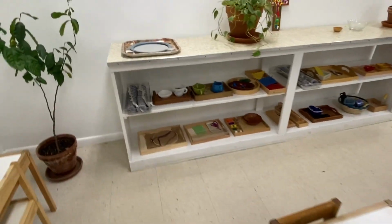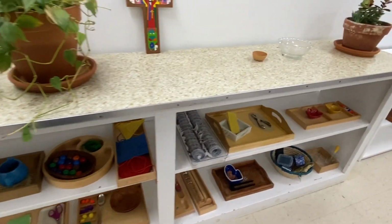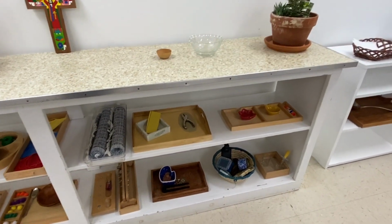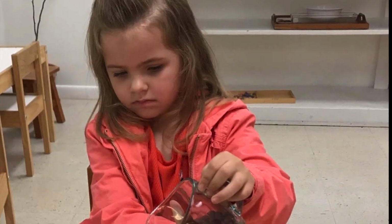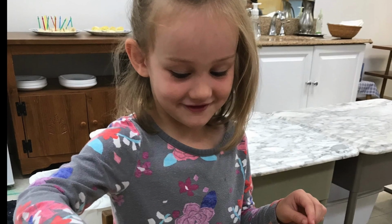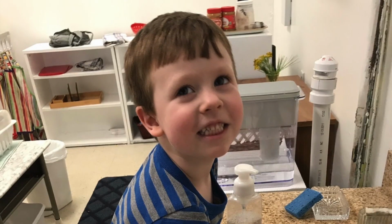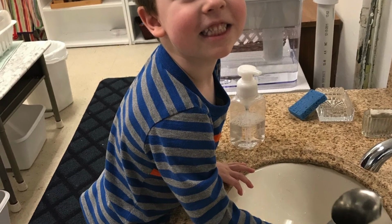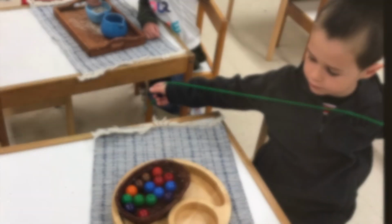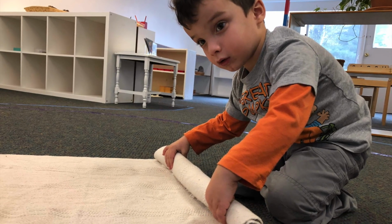In our practical life area, skills are learned that will help them for the rest of their lives. The materials are child-sized so that they can be used appropriately. We use real materials such as glass, wood, and metal. If something breaks, that's okay. We want children to learn from natural consequences. Each material has a specific spot on the shelf to teach children to put their materials away just as they found them. The children learn to care for themselves, each other, and for the environment.